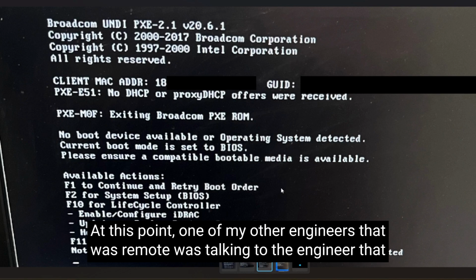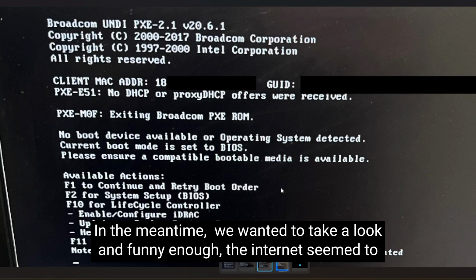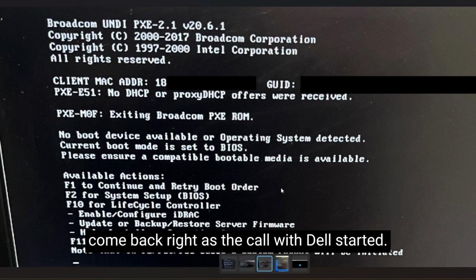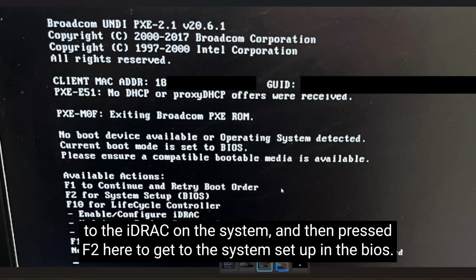At this point, one of my other engineers who was remote was talking to the engineer on site, and they decided to call Dell. In the meantime, we wanted to take a look, and funny enough, the internet seemed to come back right as the call with Dell started. So I was able to jump onto a machine that was remotely connected to the iDRAC on the system, and pressed F2 here to get to the system setup in the BIOS.